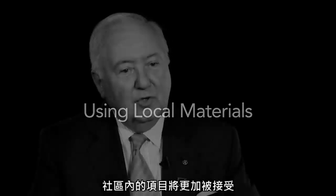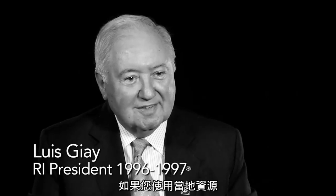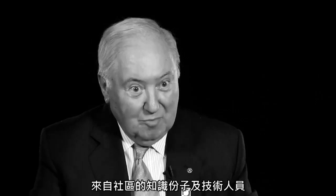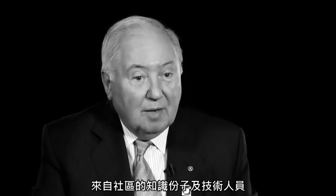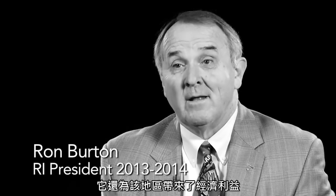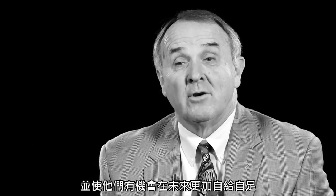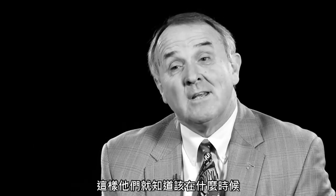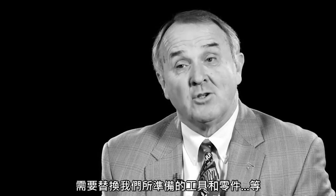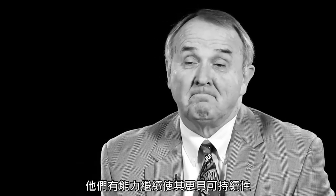A project in a community will be more accepted if you use local resources, local people, intellectual people from the community, and technical people from the community. It also gives an economic benefit to the area and gives them an opportunity to be a little bit more self-sufficient in the future, so that they know when these things need to be replaced, the tools and the parts and so on, for the project that we've done for them, they have the ability to continue to make it more sustainable.